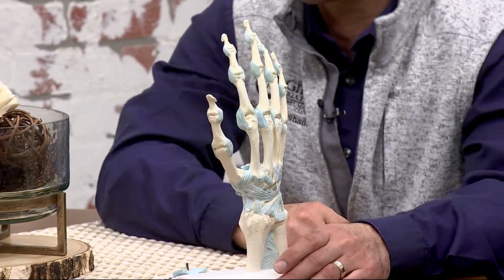So there's different types of arthritis. Yes, there's different types of arthritis. The most common type is osteoarthritis, which is wear and tear, which is natural, especially as we get older. But what we want to make sure is investigated is whether there is an inflammatory arthritis condition going on.